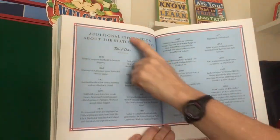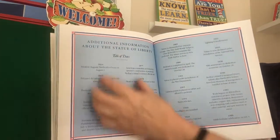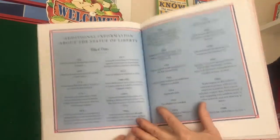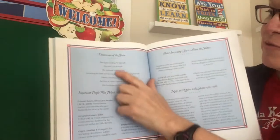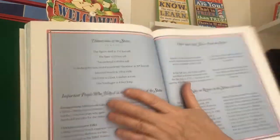And this has additional information about the Statue of Liberty, like dates, about when things happened. We're not going to read all those details. And then it has some fun dimensions, like fun measurements.